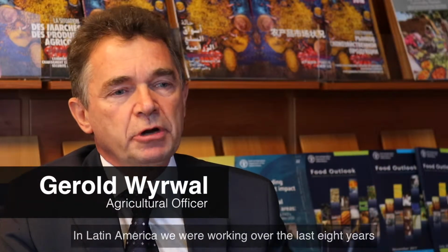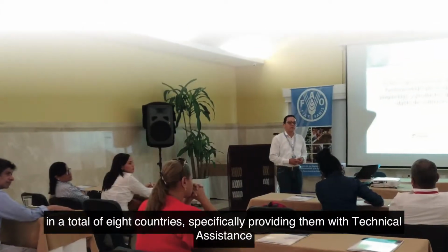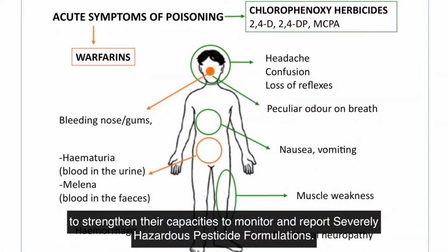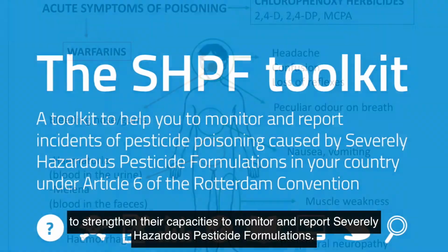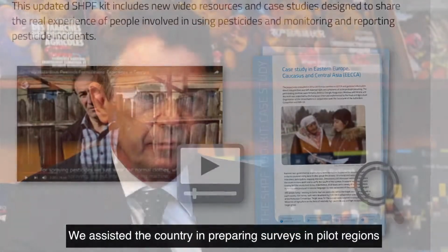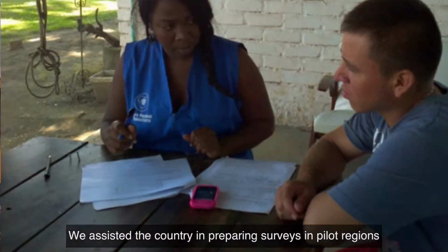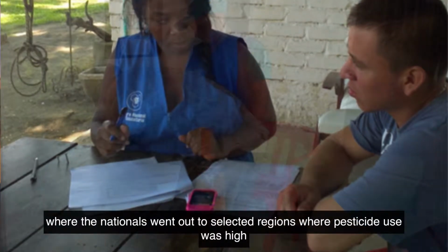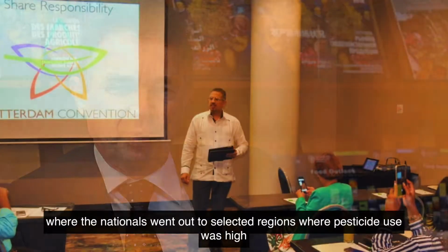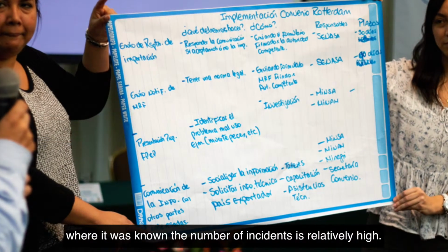In Latin America, we were working over the last 8 years in a total of 8 countries, specifically providing them with technical assistance to strengthen their capacities to monitor and report severely hazardous pesticide formulations. We assisted the country in preparing surveys in pilot regions where the nationals went out to selected regions where pesticide use was high, it was known that the number of incidents is relatively high.